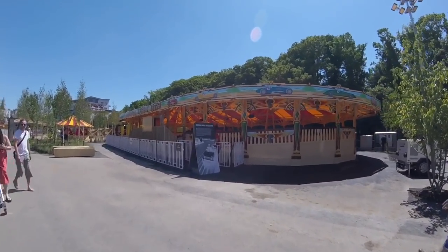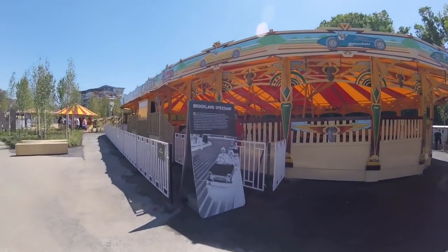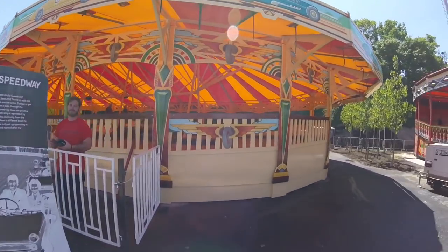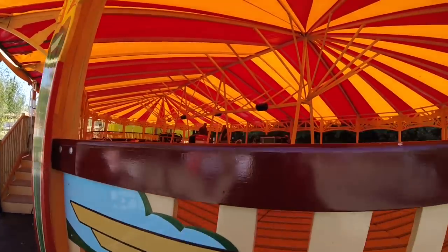Oh, it's really hot today. Every seaside town will be busy today. Let's have a look at this. It's hot, isn't it? Oh yeah. It's hot. Wow, look at that.